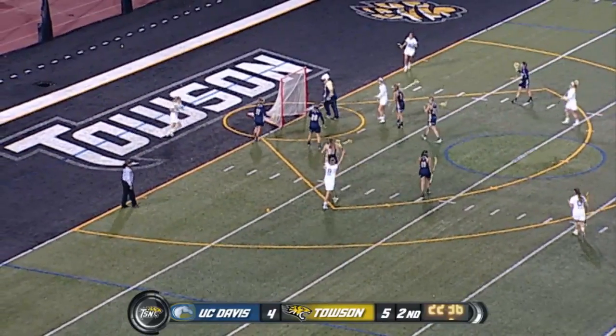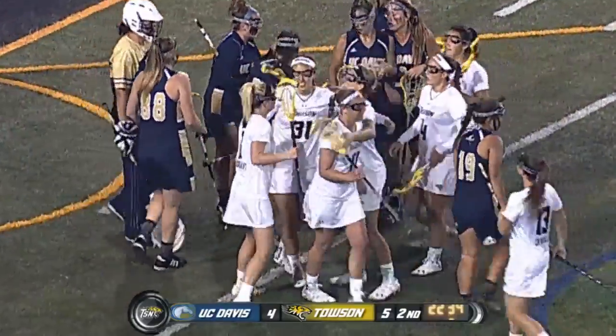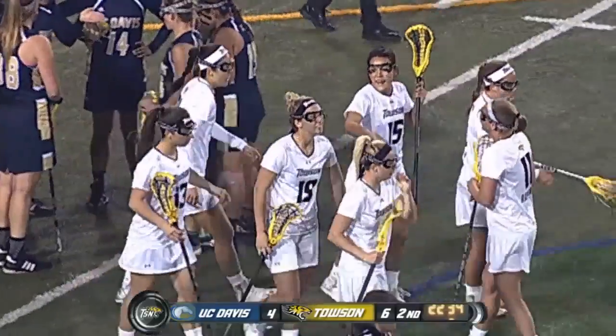Right out in front, great movement, and Gabby Cha has the goal on an assist from Andy Raymond, her 3rd of the night. The Tigers pull away and go up by 2.